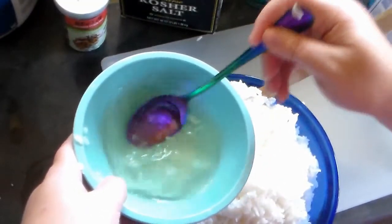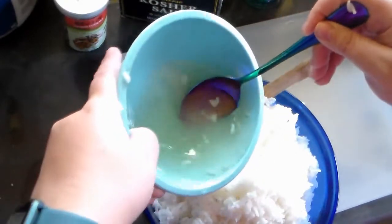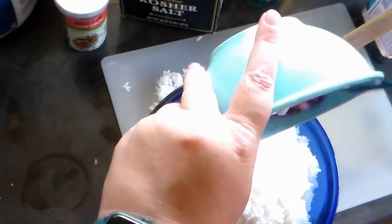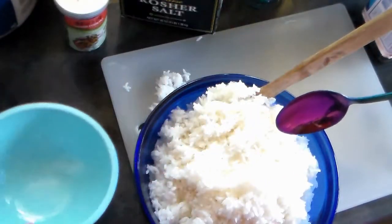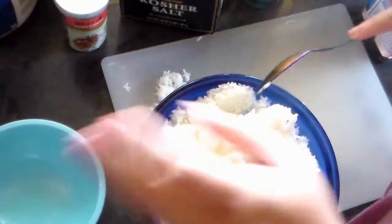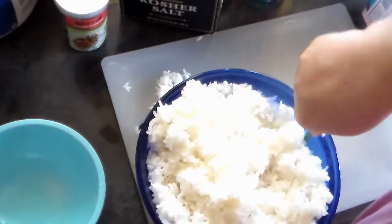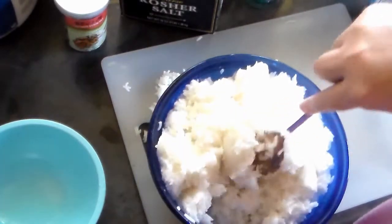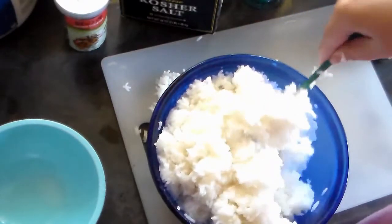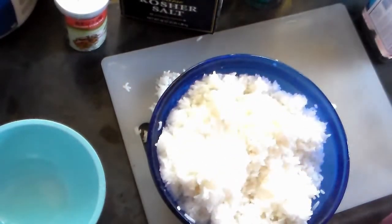So I'm going to add the seasoning. And I think I'm going to mix it up with the smaller spoon because I feel like that's going to be easier. As you can see, it's already starting to stick together. So now I'm going to put the bowl in the fridge and let it cool down completely before I start making my boxes.